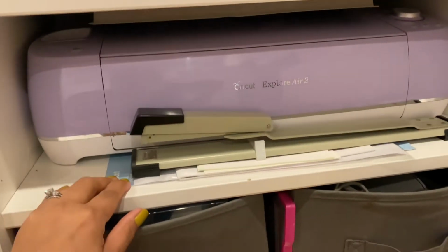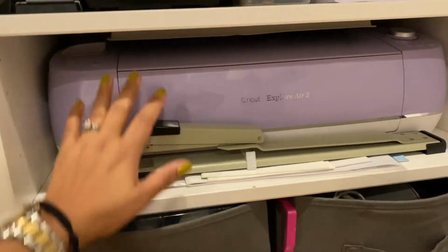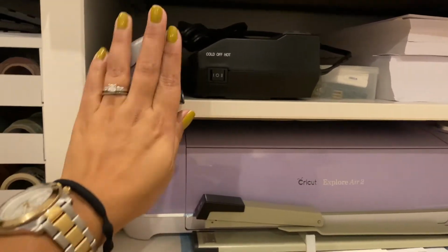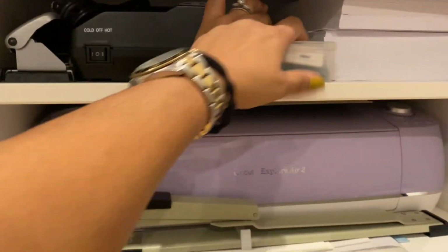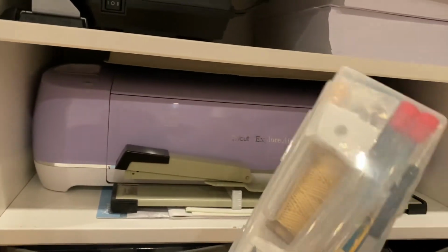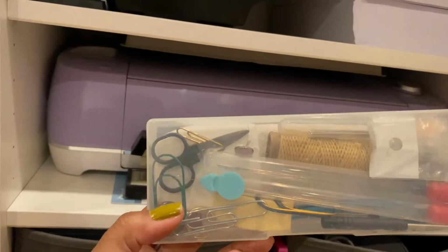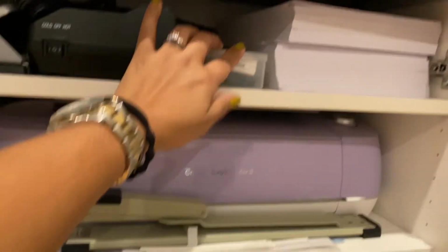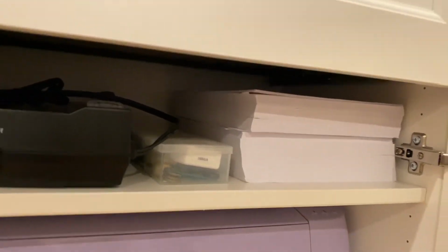Then up here I've got my long arm stapler, which I love. I've got my Cricut. Then I have my laminator here. I have a hole punch. And these are bookbinding tools. So just needles, thread, stuff like that I use for bookbinding. And there's an owl in there. And then I've got some paper stock for my printer. And then we can move to this side.